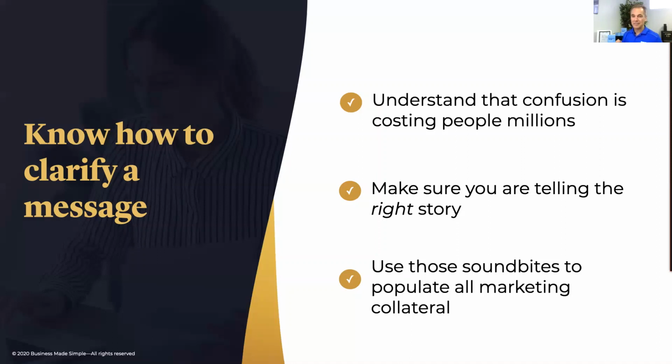Literally, we're bombarded with messages. In order for the message to land, it has to be clear. Make sure you're telling a story and it's the right story. Now, that's something that lots of people are talking about. Story gets a lot of hype these days, but knowing how to tell a story and what story to tell makes all the difference. If you don't invite your customers into a story, they just aren't going to listen.